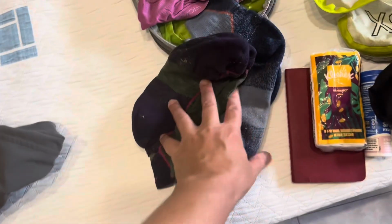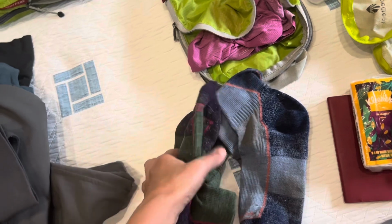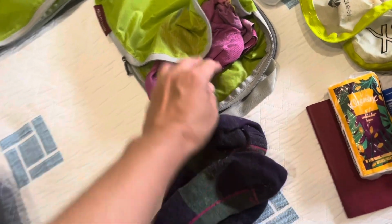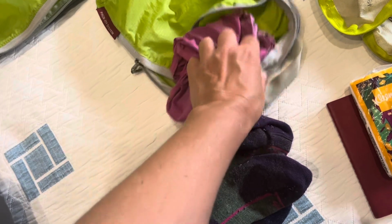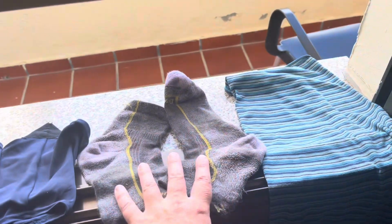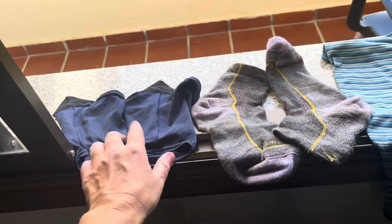I bring 3 pairs of socks, although on this Camino, I've never worn this pair. Only needed 2, but I like having a 3rd pair in case it rains a lot, just in case my socks don't dry out. I bring 3 pairs of underwear. Again, I don't know that I've worn that 3rd pair. And I bring 2 sports bras. And what else? Oh yeah, drying over here. So we've got the socks I wore today. I bring a buff, which I love, and I brought my gaiters.